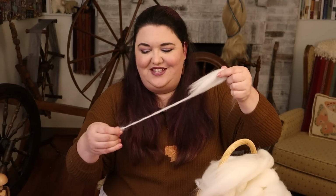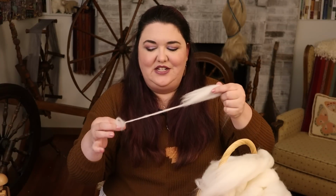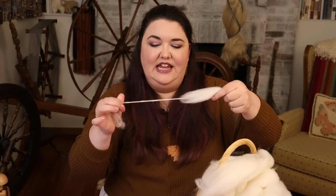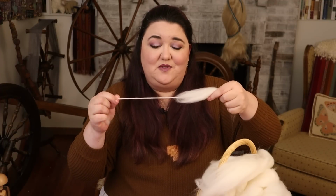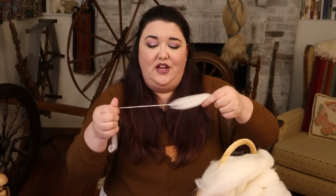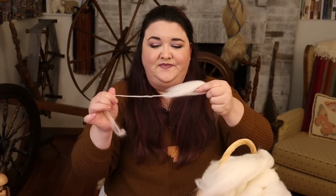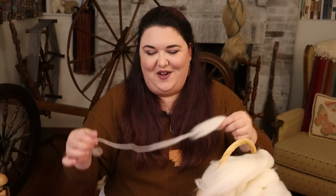One of the other issues, the second issue that is a big issue people run into, is that their twist gets into the fiber supply. So when your twist runs into here, suddenly now, even if you're holding on to it, it's pulling out big lumps, and that twist is glue. And so once that twist gets into that fiber supply, it can really bind up those fibers.